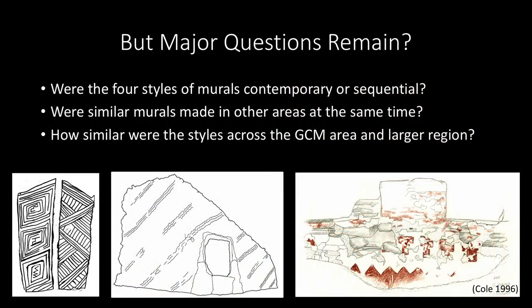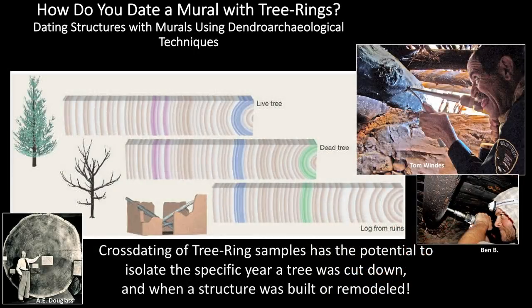Were these styles made contemporaneously, or are they sequential? Do they vary in space across the landscape? How similar are they to the murals, or building decorations, in the larger region? Where do we go from here? Well, that's where tree ring dating comes in.